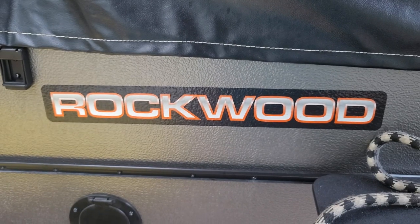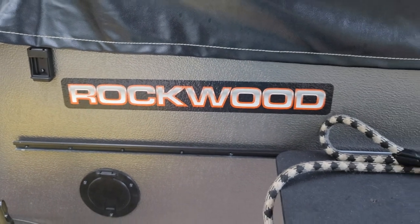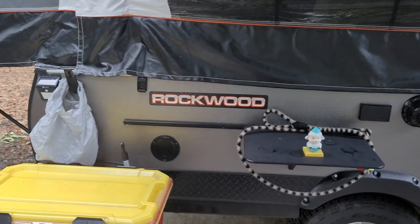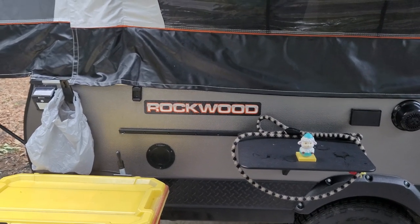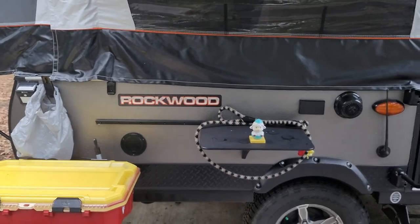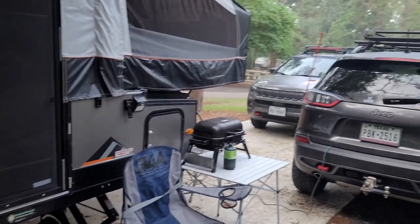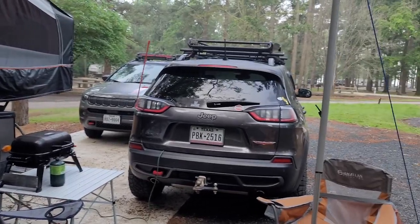Well, good morning from camp. This is Outdoors for Adventure. And we are set up on Wright Patman Lake at Piney Point Campground. Foggy morning this morning.